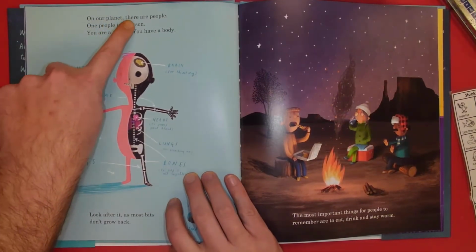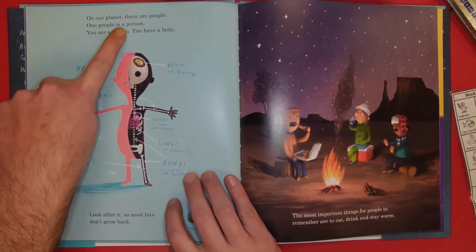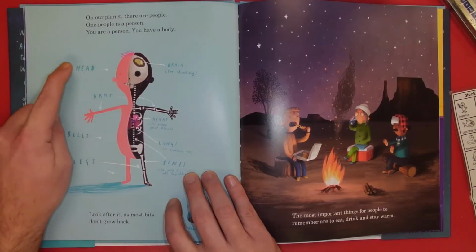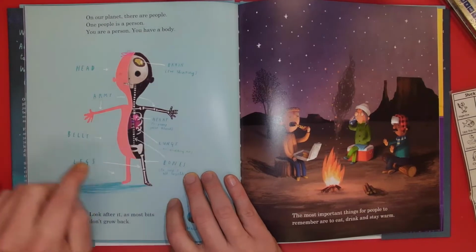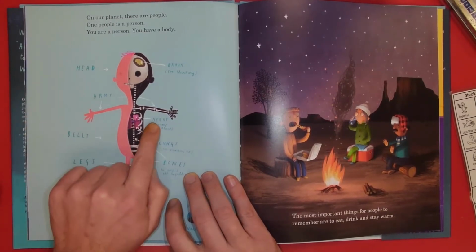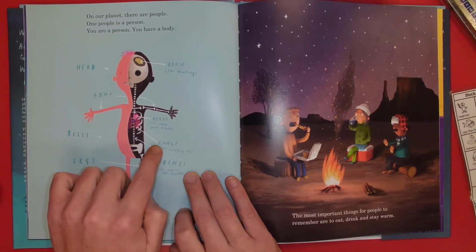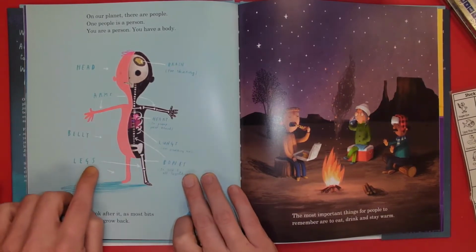On our planet, there are people. One person is a person. You are a person. You have a body. Here's your head, which has a brain inside it for thinking. It's got arms. It's got a heart to pump your blood. It has a belly. I certainly do. Lungs for breathing air. Legs.